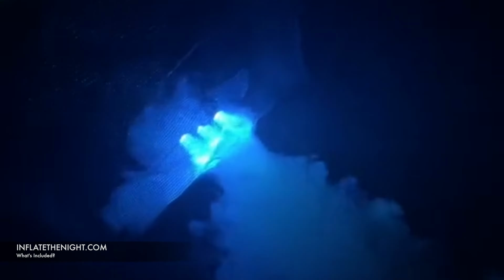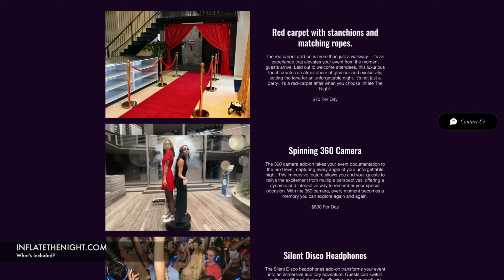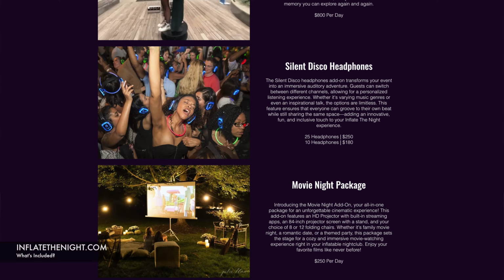Each rental comes equipped with large, high-powered Bluetooth speakers with LED lights, laser lights, and a fog machine with fog liquid. If you want to take your party to the next level, we offer add-ons such as red carpet, silent disco party, spinning 360 cameras, movie night packages, and more.